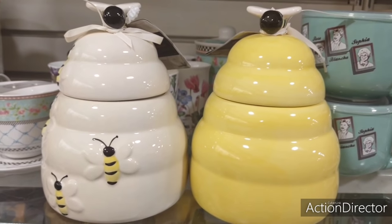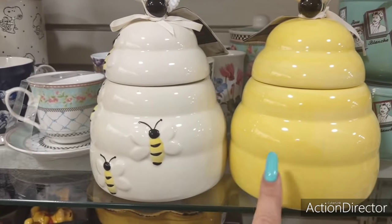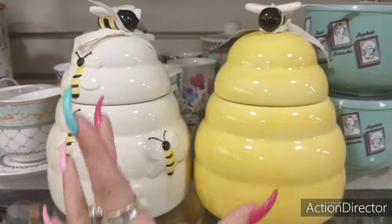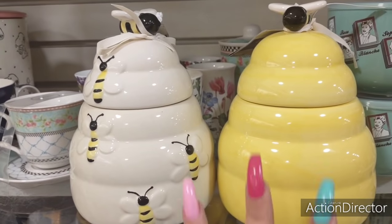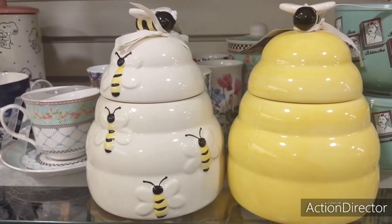Hello friends, we're here at HomeGoods, and can we talk about a good deal right now? $7.99, I kid you not. All right, the white or off-white one with the yellow bumblebees, $7.99. The all yellow one, $7.99. How cute are these to stock up on, if your friends are into this type of deal, for birthdays, Mother's Day, whatever.